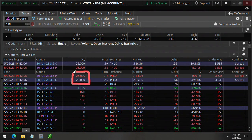25,000 options contracts on SIRI. What do these unusual options mean that were placed May 26, 2:42 p.m.? Today, May 28, we are going to analyze these unusual options and show you how we are trading SIRI based on these 25,000 unusual options. So let's get right to it.